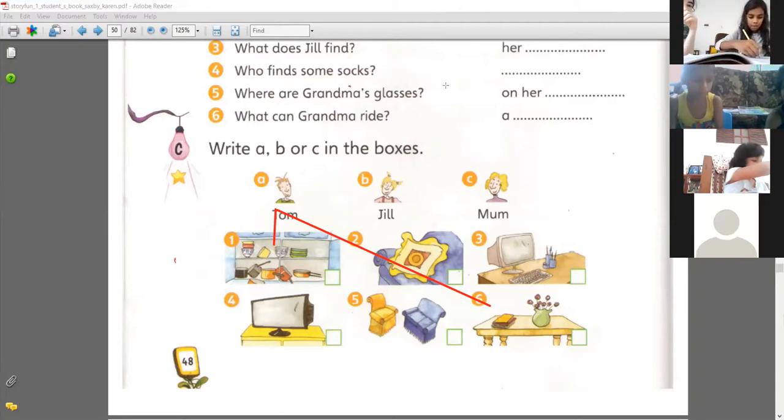Then mom, sorry, Jill, where she has found it? Next to the TV and also computer. You can see that I have matched it with another color. So the next one is mom, armchair and also cushions. So you can see the answers. Teacher has already matched it. You can also match like that, the both places that they were found it.